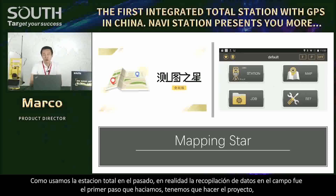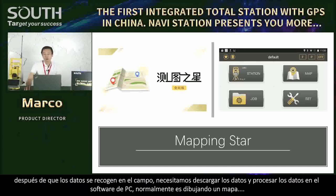As we used the total station in the past, collecting data in the field was just the first step we did. We need to get the project done. After collecting the data in the field, we need to download the data and process it in the PC software. Normally, it's drawing a map.